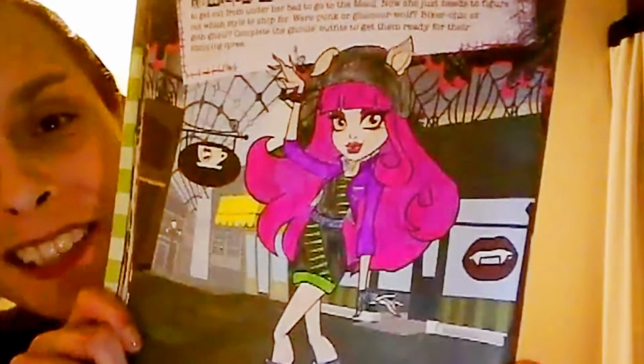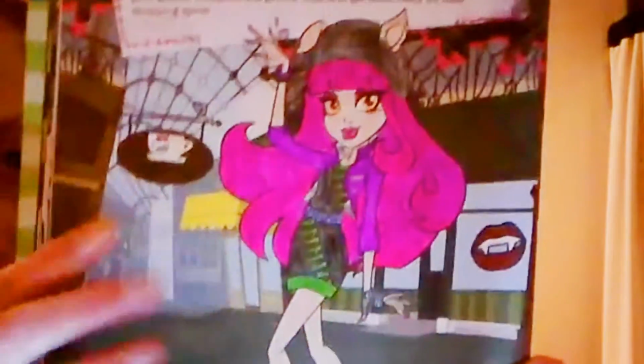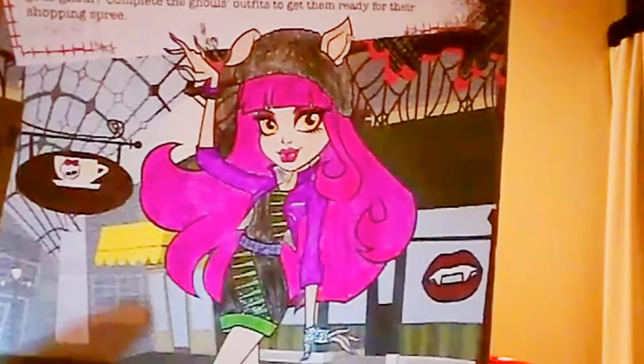All done coloring my picture. What do you guys think? Think she looks cool? I love the colors. Love it. I love how her hair stands out. The pink, a little bit of purple. So pretty. I love it.